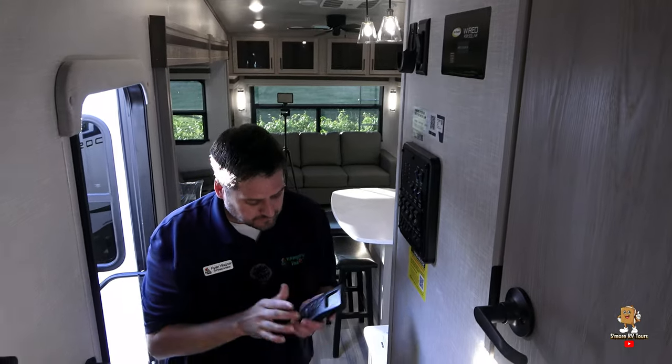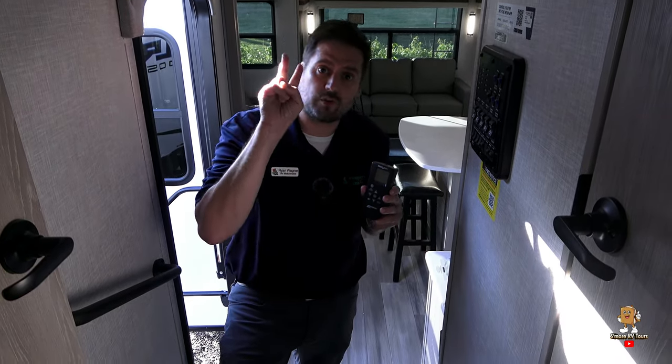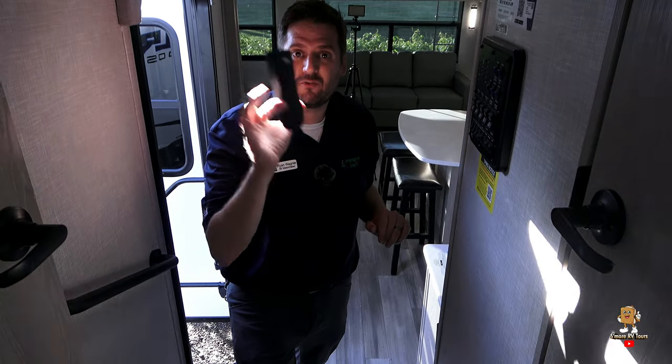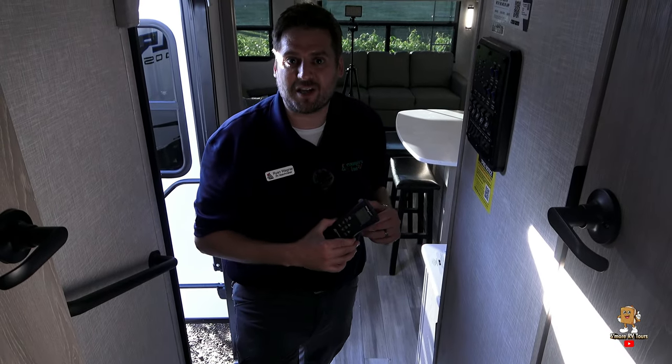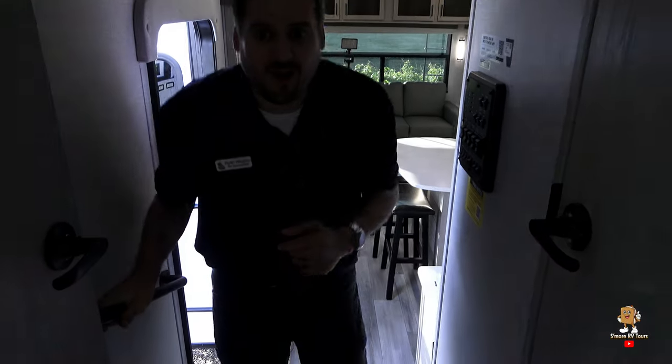One last thing, we have this remote here. This is for your max air fan. Again, moves about 320 cubic feet per second. Gonna turn this cabin over twice per minute. And because it's so high up on the ceiling, they give you a remote so you don't have to be the Jolly Green Giant to be able to get up there. So let's go on into the bedroom. Hopefully I don't get anybody seasick or anything like that.